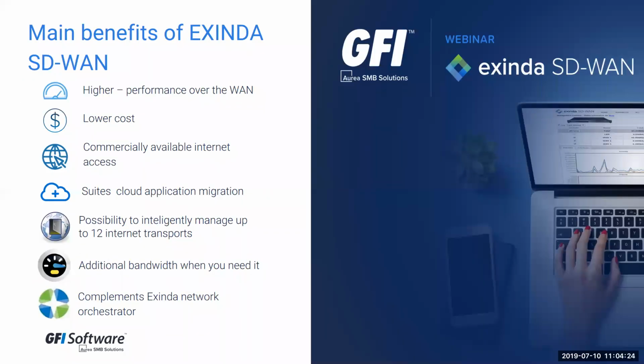So now let's have a look at the main benefits of our Exinda SD-WAN. According to what I just said, one of the key benefits is, of course, higher performance or efficiency of your WAN connections. Everything has a cost, and every company and every department has a budget to stick to. SD-WAN is a very affordable solution. You can use commercially available internet connections, which can be plugged directly into the SD-WAN box. You can manage up to 12 internet transports. You'll have additional speed exactly when it's needed. And finally, it works perfectly with our Exinda network orchestrator.